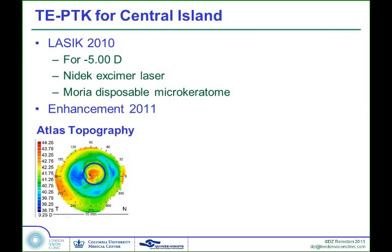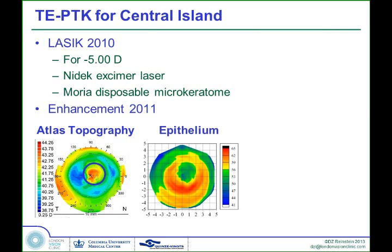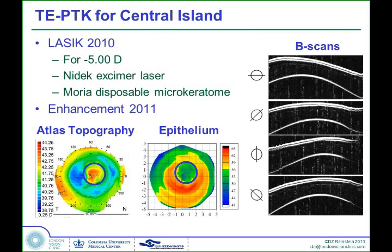And so what we did was look at the diameter of that and look at our epithelial thickness map, which of course shows the thinner epithelium over that bump and thickening around the periphery, as expected. And here are the B scans. You can see on this vertical scan very clearly how there's a bump in the stroma in the middle. It's very nicely delineated there.